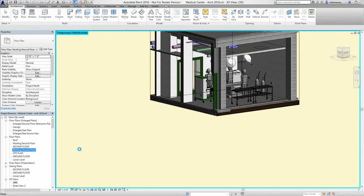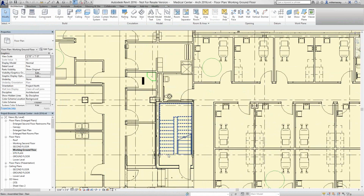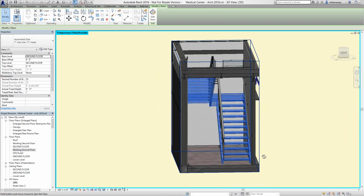I'm going to go back to my floor plan and grab a stair and show you how I can create a 3D view of the stairway. So let me pan down a little bit and work on this stair right here in the middle of my building. I'm going to pick the stair, and tell it to create this. Again, it's going to jump over and create the 3D view, and now we can just see the stair in there.